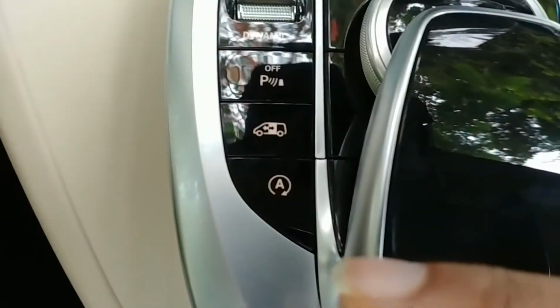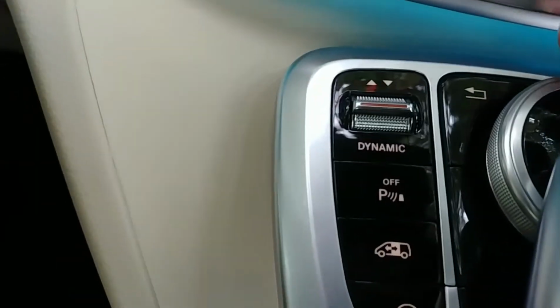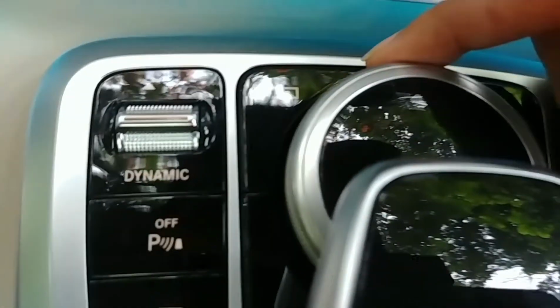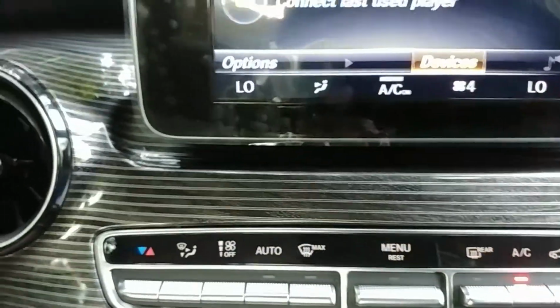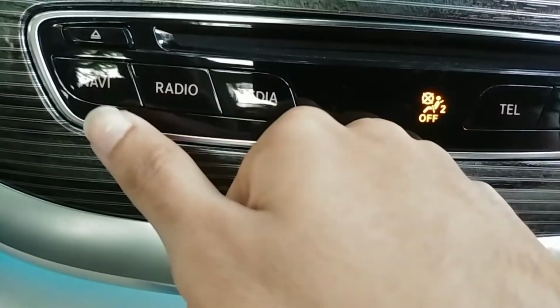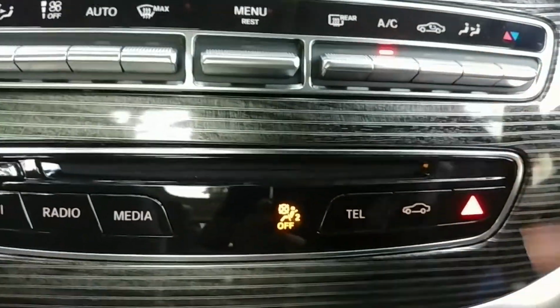This you can open the rear right door. This, you can open the rear left door. This is the auto hold function. This is for the parking sensors. This is the dynamic stability control. This is for the volume. This you can control, this is like an iDrive control, what you say in BMWs. Hazard light switch, telephone, navigation, media, radio, automatic climate control.